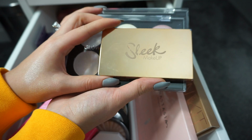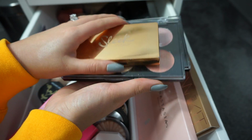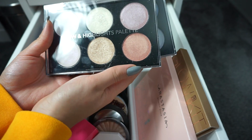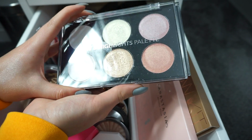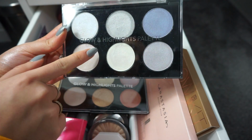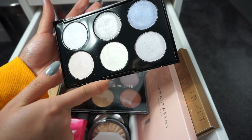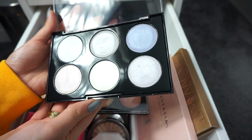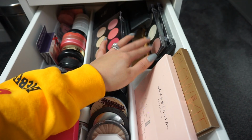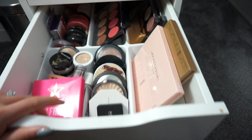So I have this one from Sleek, which everyone loves, and it's the highlighting palette in the shade Solstice. I have this one, which reminded me of the Nicole Guerrero palette. This palette came from Action, which is a store that we have here in Belgium. And then I have this other one, which also reminds me of another highlighting palette from Anastasia Beverly Hills. I think it's the Moonchild palette. And this is what the colors in this one look like. I really have to use these more because they're beautiful and so pigmented, but I always forget to reach for them. So that was all for this drawer.